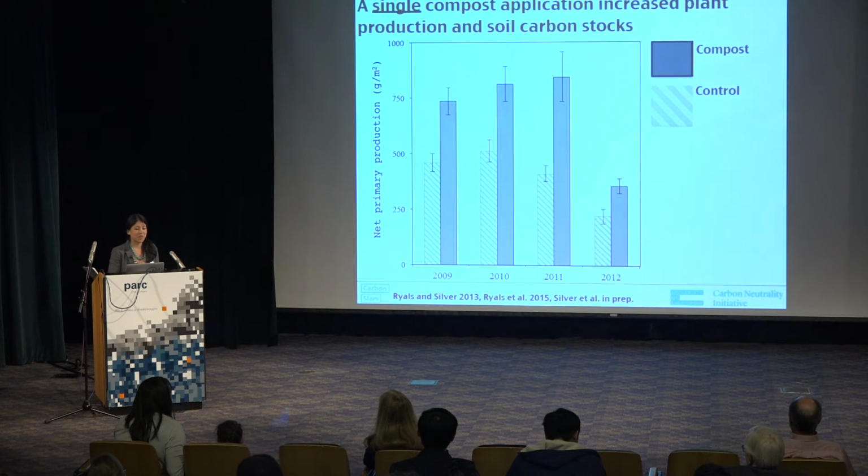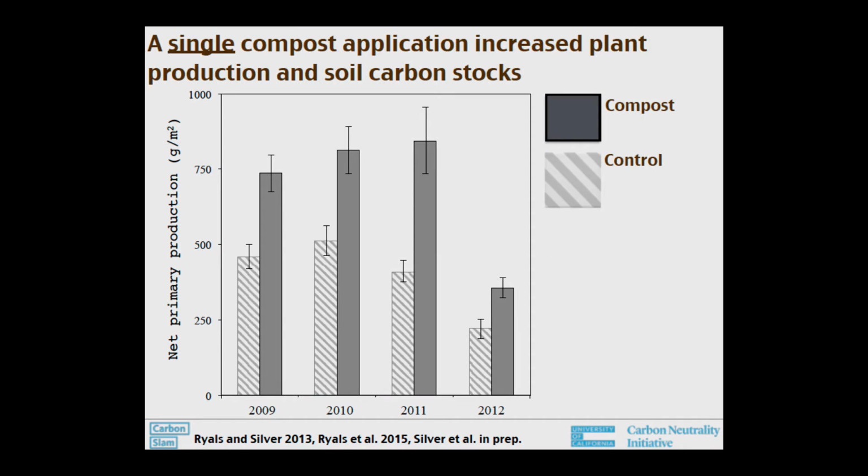And what we found was very surprising. So we did a one-time application. I want to stress this, just one time, 1/2 inch of compost in 2008. And we measured, on the y-axis here, net primary production. So that's fancy talk for plant growth. And on the x-axis, we have time. So we applied once in 2008, and then we can see that for every year we measured since, 2009, 10, 11, 12, the composted plots grew more plants than did the control plots.